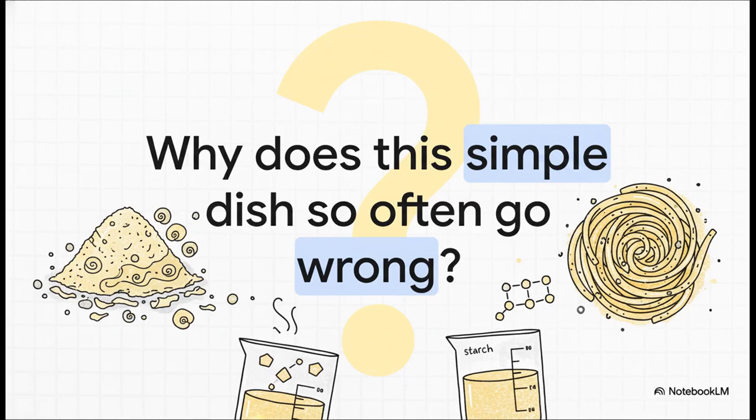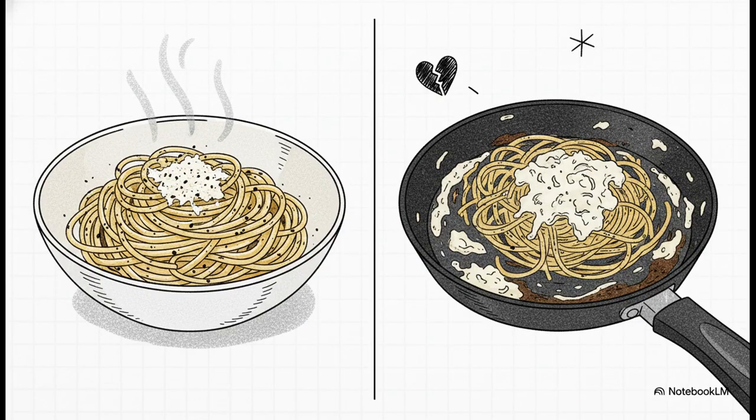You've got pasta, you've got cheese, you've got pepper. It sounds so ridiculously simple. So why, oh why, does this classic Roman dish so often turn into a complete culinary disaster? You know exactly what I'm talking about, don't you?